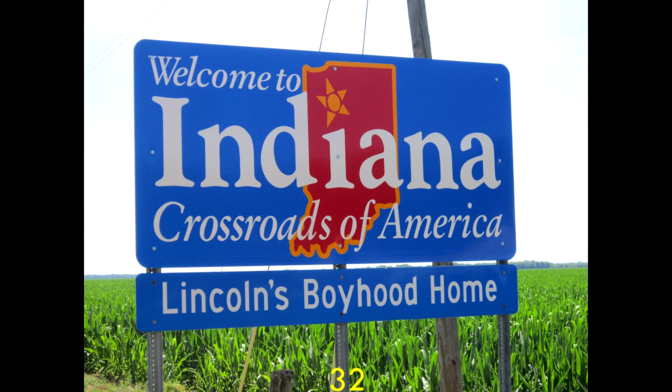I think it does look pretty cool. Welcome to Indiana, Crossroads of America. It makes perfect sense, but they've recently put Lincoln's Boyhood home on there, so you already have Kentucky and Illinois claiming Lincoln, now Indiana his boyhood home. Really? That's the best you got? Take that part off. It's a pretty good sign otherwise.